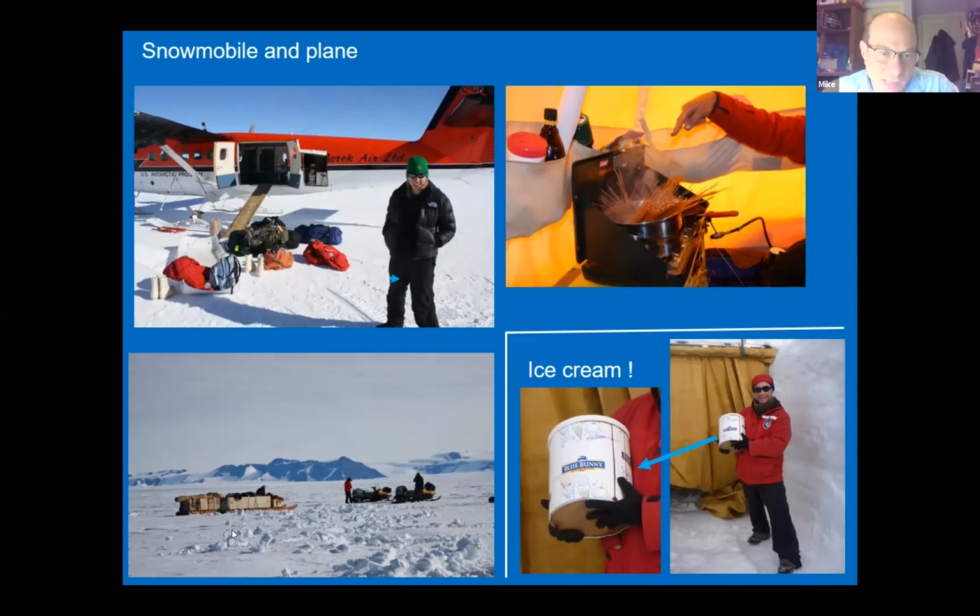And then in the lower left is, like I already mentioned, we also have these snowmobiles and we hook up the sleds, and we can bring quite a bit of food in some of these areas. In the upper right, this photo was taken about 180 miles from the South Pole. We were very close to the South Pole, and it got very cold. It would get -30, -40 at night, and during the day, not much warmer.